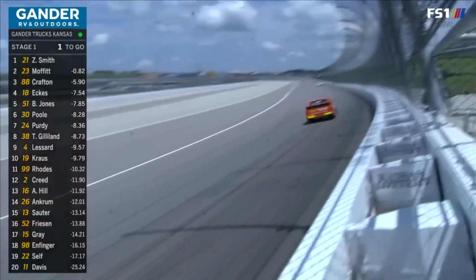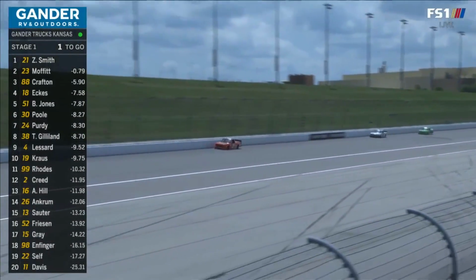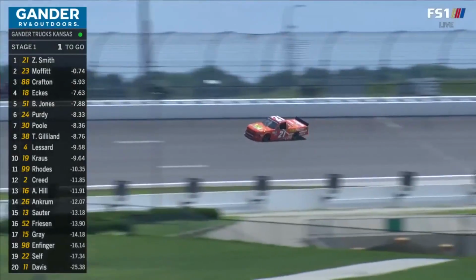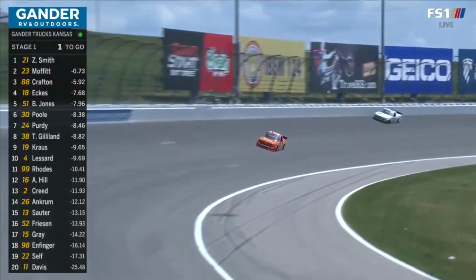Final lap of stage 1. I love the coverage last night. The in-car camera in Brett Moffitt's truck showing him one-handing it around the racetrack. Amazing that a race car driver can do that. Moffitt was the stage 1 winner last night.